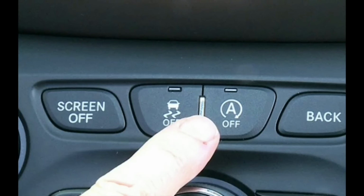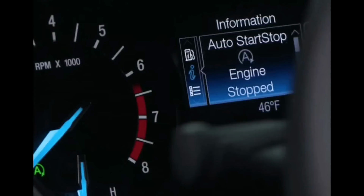Idle stop and go is active by default when your Kia is started, so if you choose to not use it, you'll have to disable it each and every time you drive. You can turn it on again by simply pressing the button or cycling your ignition. You'll find that button on the center console in your Telluride, Sorento, K5, or Stinger. It's in the driver's panel on the left side of the steering wheel on the Soul and Seltos.